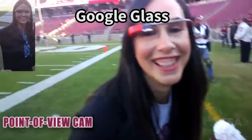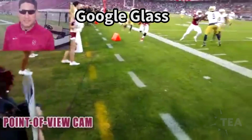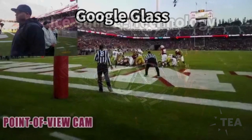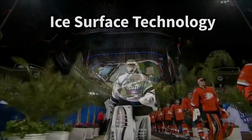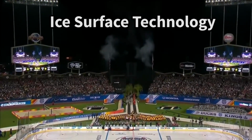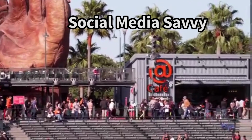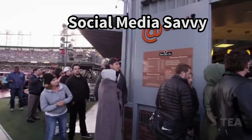Google Glass has made its way onto the field. Stanford Athletics has tested letting students wander the field wearing the device. Further tests could eventually lead fans to an on-the-field sideline experience like never before. Innovations in ice surfacing technology have given NHL fans the opportunity to cheer on their teams in unique outdoor venues, even in California. And teams rely on social media to inform, connect, and entice fans to visit the ballpark by offering social media walls, social suites, and cafes.